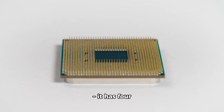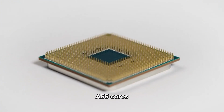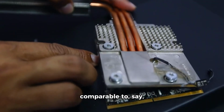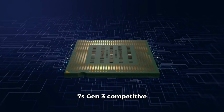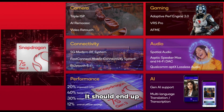It has four Cortex-A78 cores at 2.4 GHz and four A55 cores at 1.95 GHz, plus an Adreno 710 GPU at 940 MHz. This hardware is also seen in the Snapdragon 6 Gen 1, though it runs at lower clocks. The 7s Gen 2 GPU is comparable to, say, a Dimensity 7300 GPU, Mali-G615 MC2, so a 40% increase over that would make the 7s Gen 3 competitive with more. It should end up close but still behind the vanilla 7 Gen 3 Adreno 720, 975 MHz.